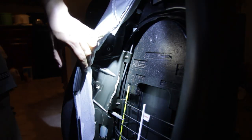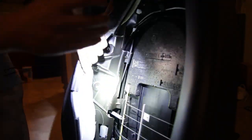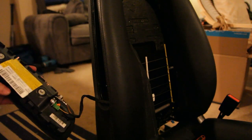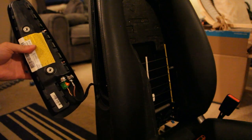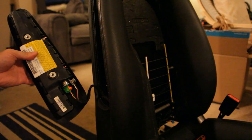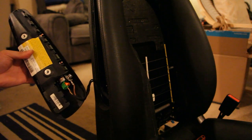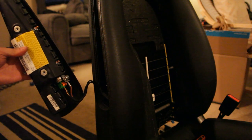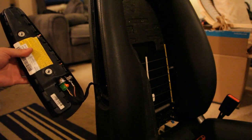So yeah, here's a better view. Hopefully you could see inside. So once we pull it out, we are greeted with the harnesses that I need. So yeah, all I have to do is undo those harnesses, run the new one, connect everything up, and that should be it. Alright, so now we're going to remove the harness from the airbag.